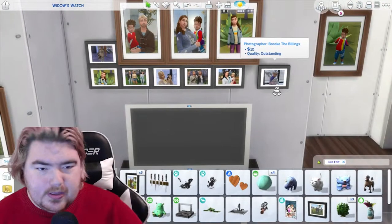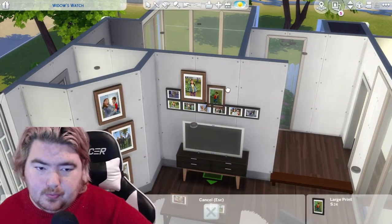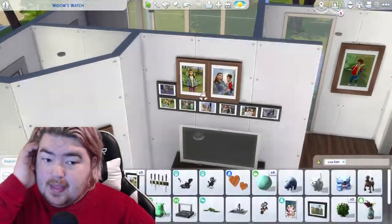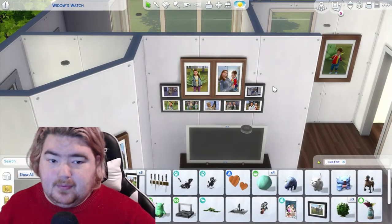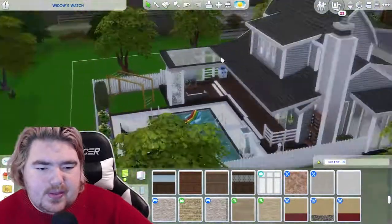So yeah. The one in the middle, holding the little girl, holding the little boy, which you just saw, would be our main sim. That's her on the side as well as a child. So yeah, that's who we're dealing with.